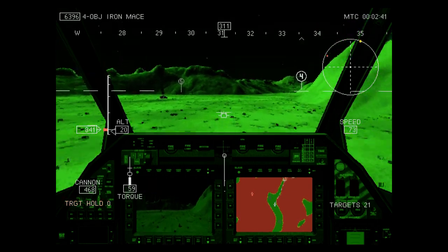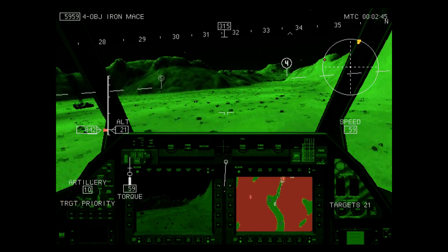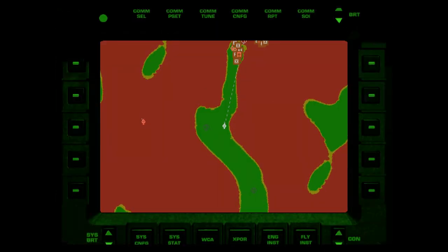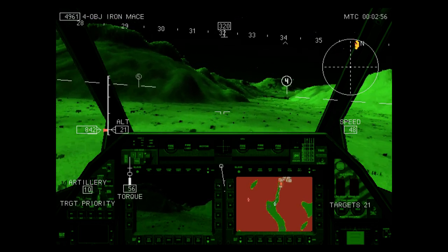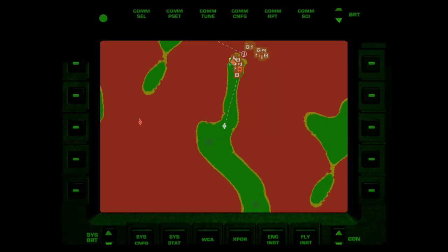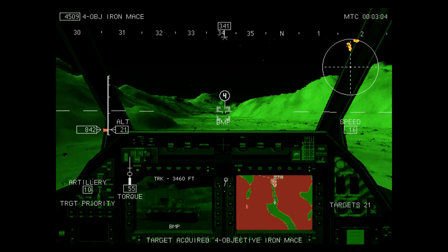Let's continue flying along the valley. There's your next target. It's an enemy command and control facility. Use your map to observe the target area. As you select each target and call for fire, choose targets in different locations. This will maximize the artillery's effectiveness over a larger area.